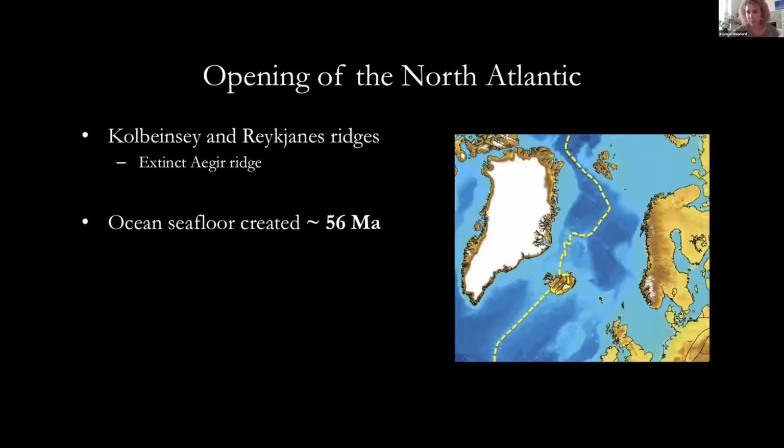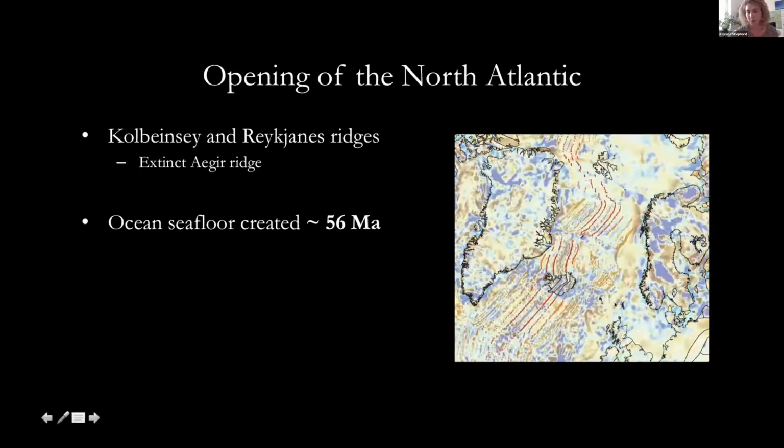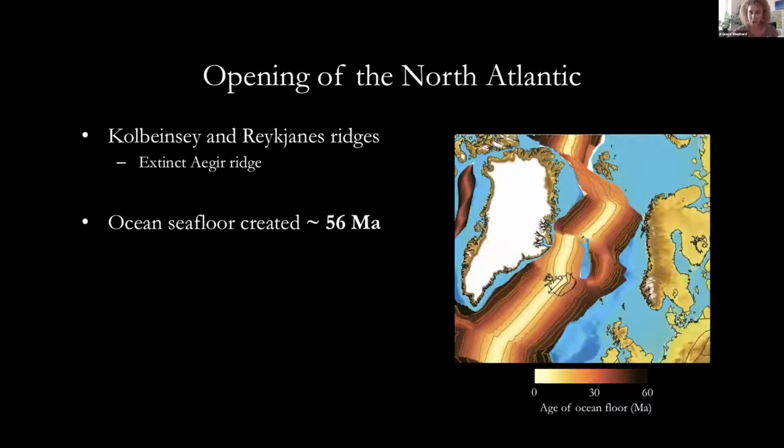So this is present day, but we actually know that the ocean floor within the Atlantic was created around about 56 million years ago. And we can look at lots of different geological and geophysical data sets, but one of the primary ones that we look at is magnetics and magnetic anomalies. So this is what's shown in the background here. And what we can do is make what's called magnetic picks related to these magnetic anomalies and assign them to a time. When we have enough of them, we can draw lines, which are called isochrons, and they link up seafloor at the same age.